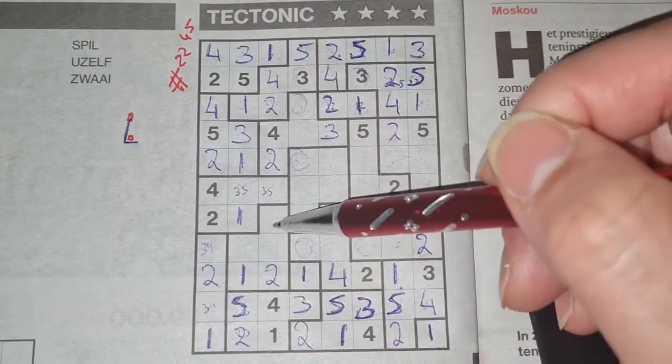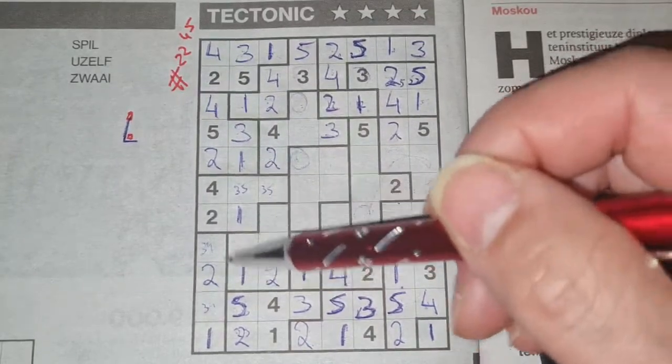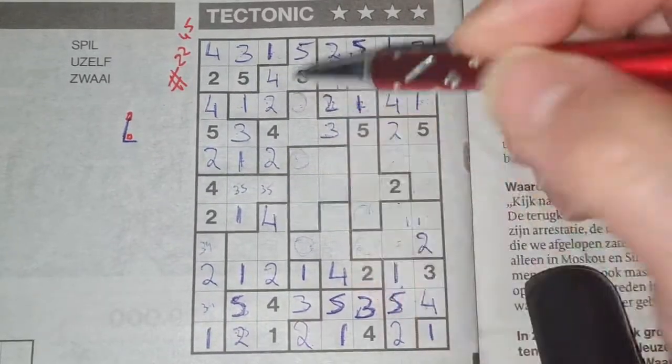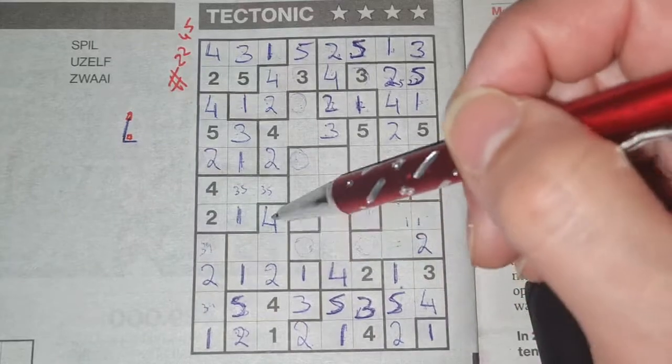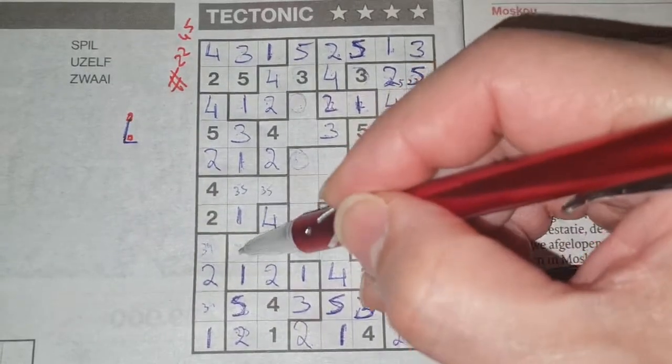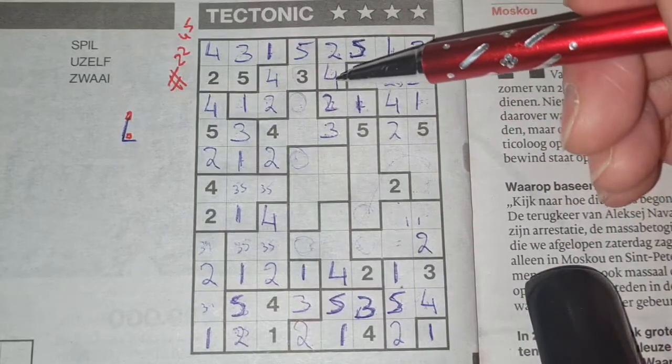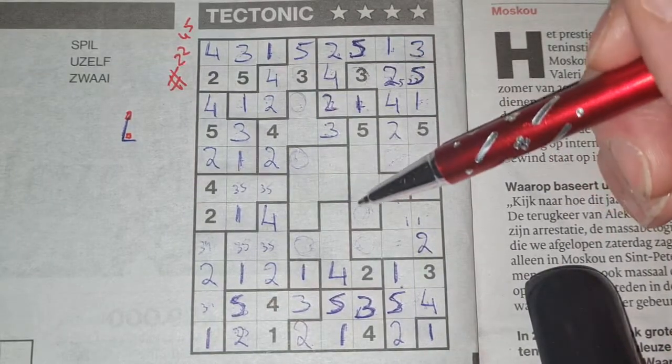It cannot be a 2. Cannot be a 1 in this same area. So one digit left should be a 4. Two boxes left. 1, 2, 4, and we are missing 3 and a 5. Okay. So now.